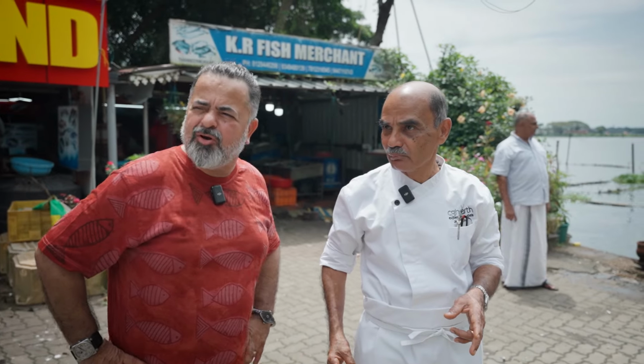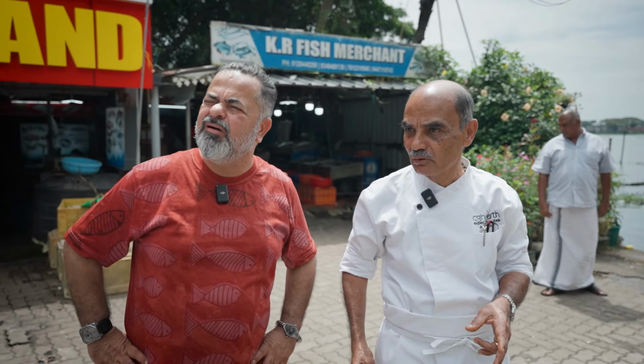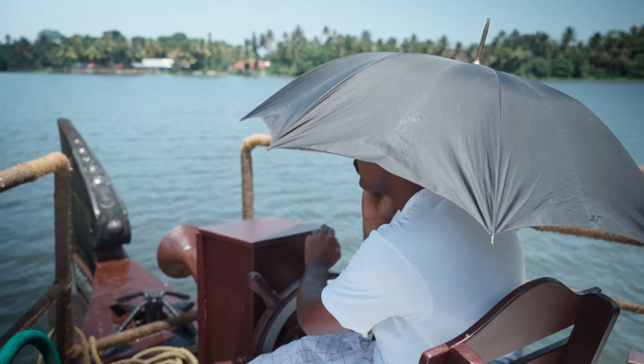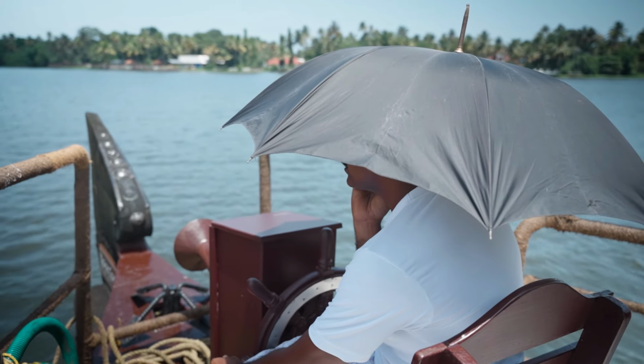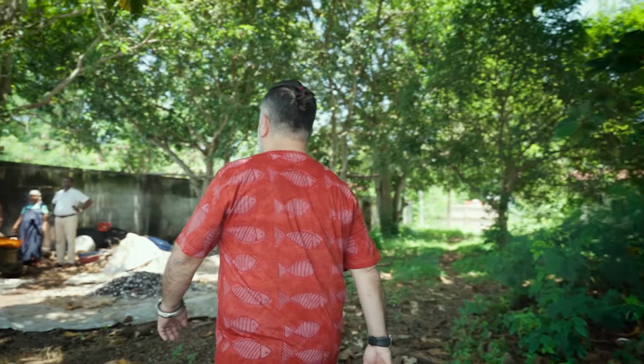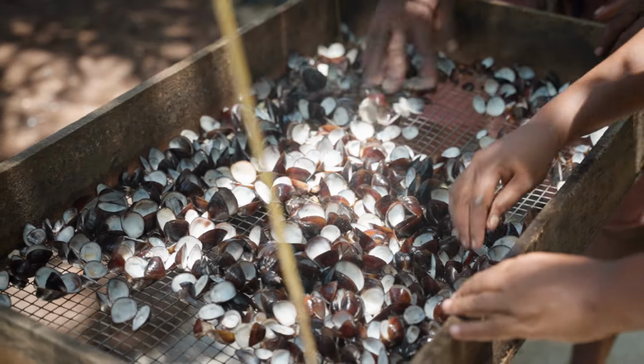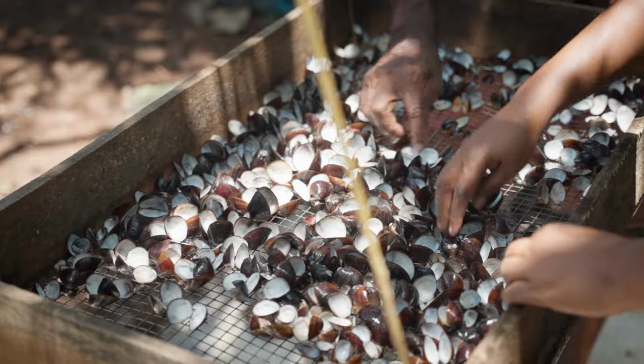We're going to the toddy shop. We're going to the toddy shop now? A traditional toddy shop where people really enjoy their evenings. Before we head to the toddy shop, we are making a short pit stop to show you something very interesting, something most of you haven't seen before, the cleaning of clams, and it's done by the kilo.